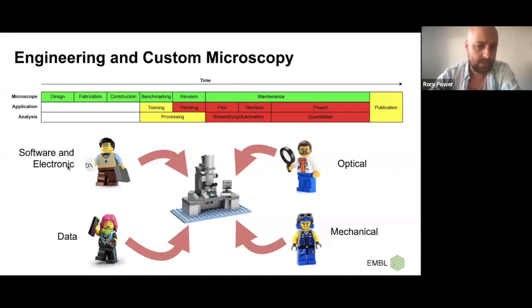So, my job is an engineer at the Imaging Centre. What this means is building up custom imaging systems. I've tried to split the whole life cycle of a project into this chart here, from microscope design or engineering, to application and analysis. And really what I'm involved in is primarily the things in green.